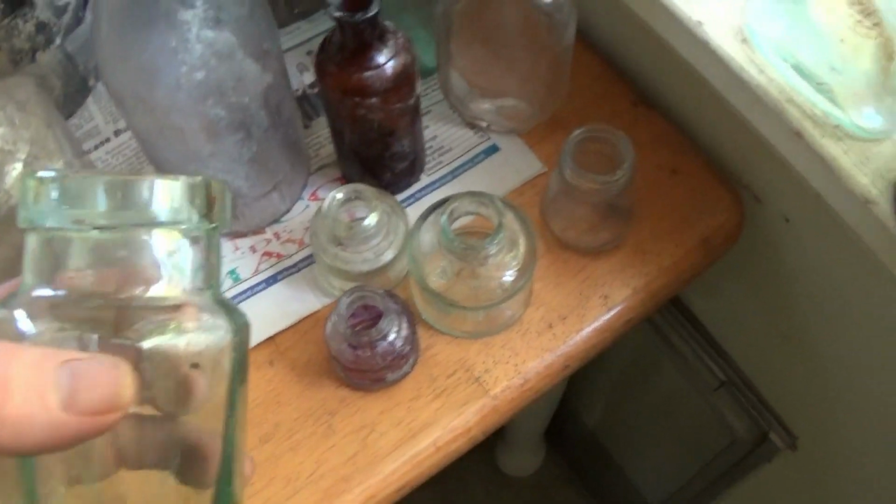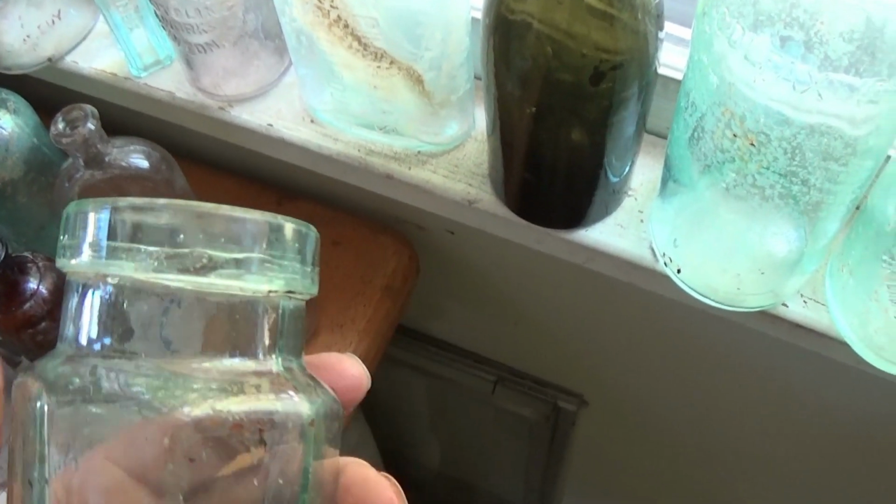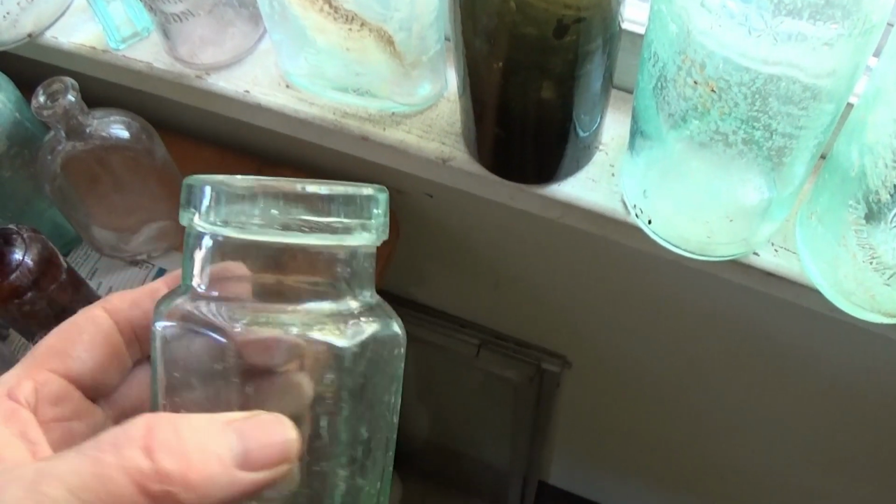Hand blown. Shelley pulled this one out too. It was an applied lip. You can see it's real crude, applied top on that. Aqua panels. Looks like 1870s, doesn't it?